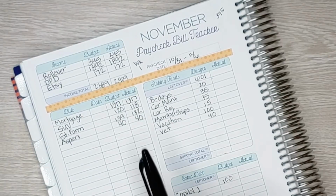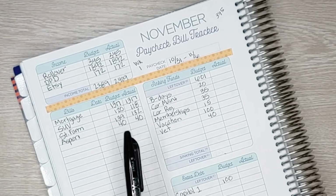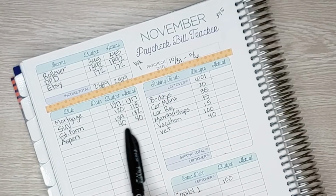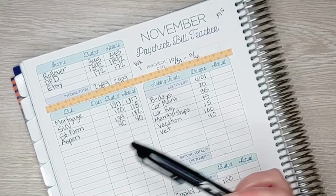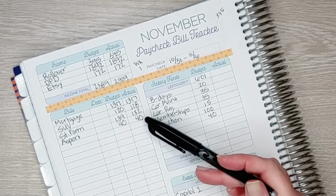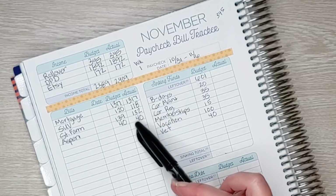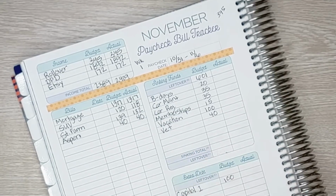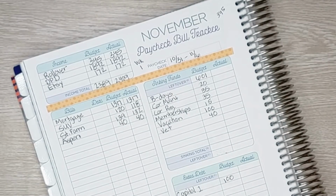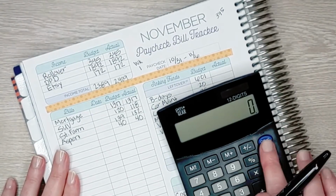So just to clarify, this garbage, it's actually $20 a month, but I'm doing double because sometimes we have extra things for them to pick up, like extra boxes, which quite often happens a lot because of my business. So I'm upping it because when we're charged extra, I want to have that money in the envelope ready to go. Okay, so all together, let's see how much this equals.